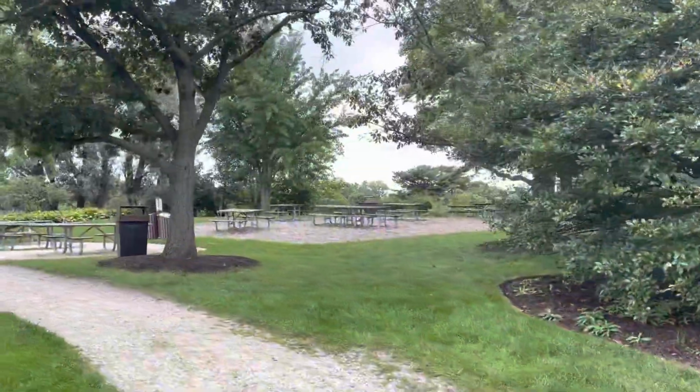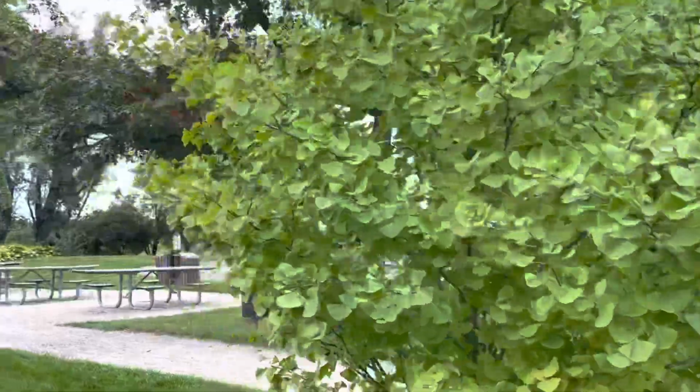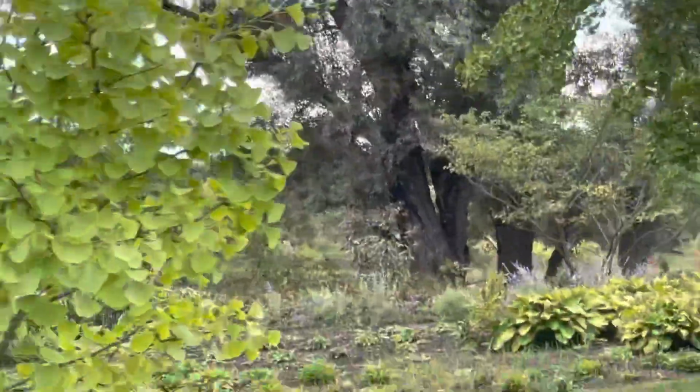They look like tiny little fans. Ginkgo trees are so interesting because they have found fossilized ginkgo leaves next to fossilized dinosaur bones. So that makes ginkgo trees our most ancient.